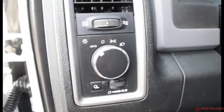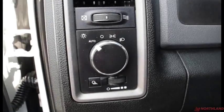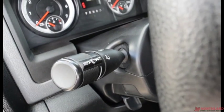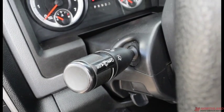Looks fantastic in here. You do have the cloth seats, very comfortable. Controls over your seats right there. And then up here we do have our lights. So we have our auto, our off, our daytime running lights, and our low beams, as well as our in-cabin light control here. And up here we do have our control over our high beams, turning signals, and windshield wipers.